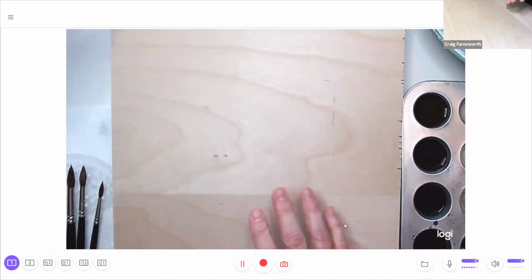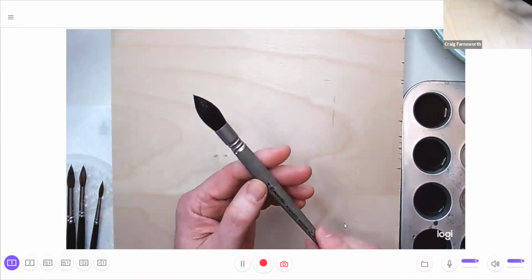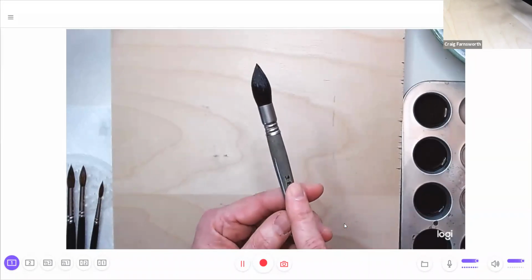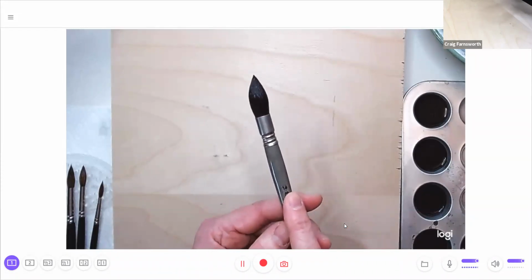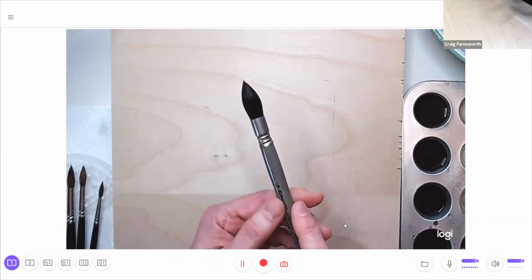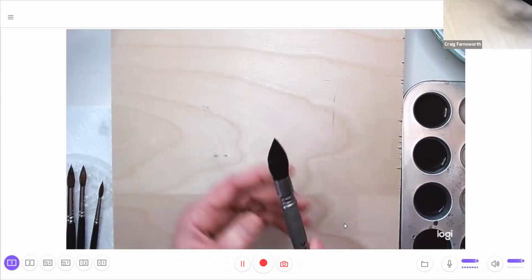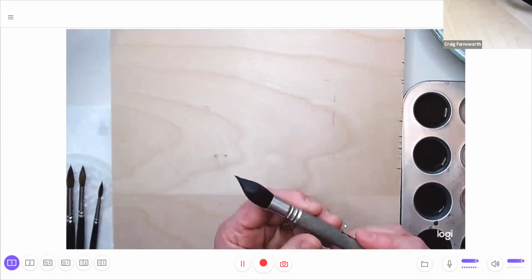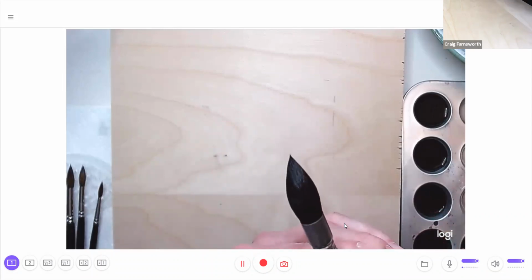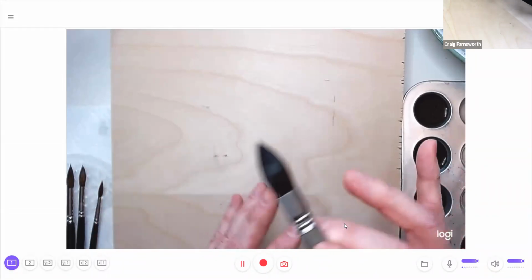Okay, brushes. I talked about natural hair, natural bristle. This is a Escoda brand. This is a size 14 brush. And I should mention that sizes are variable by manufacturer. So Winsor & Newton size 14 may not be exactly the same as an Escoda 14, but they're relative within the line. The bigger the number, the bigger the brush. This is called a squirrel mop, but it comes to a very nice point. You can see here what a point it comes to. And that's very useful for large washes and getting into tight areas.